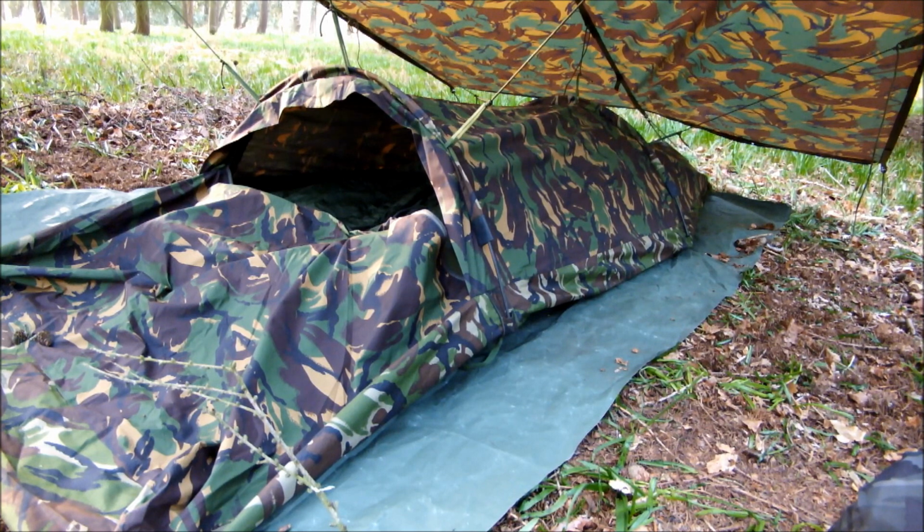So this time I've gone for the standard British Army roll mat. I've used them before, they're so lightweight you can just chuck it on top of your Bergen, strap it down, carry it around, it's a piece of piss, no problem at all.